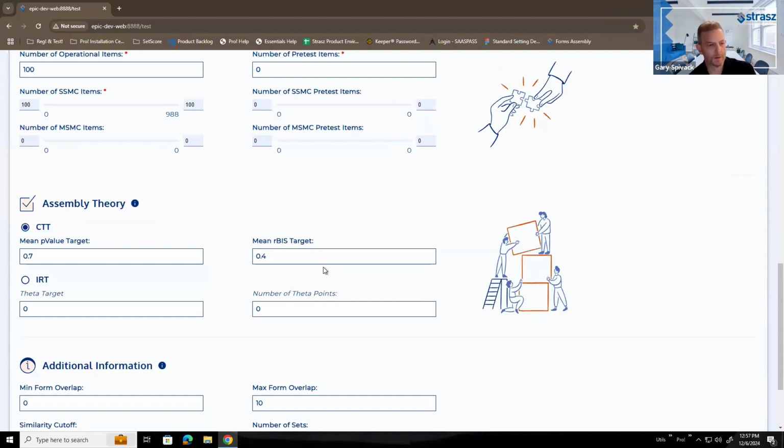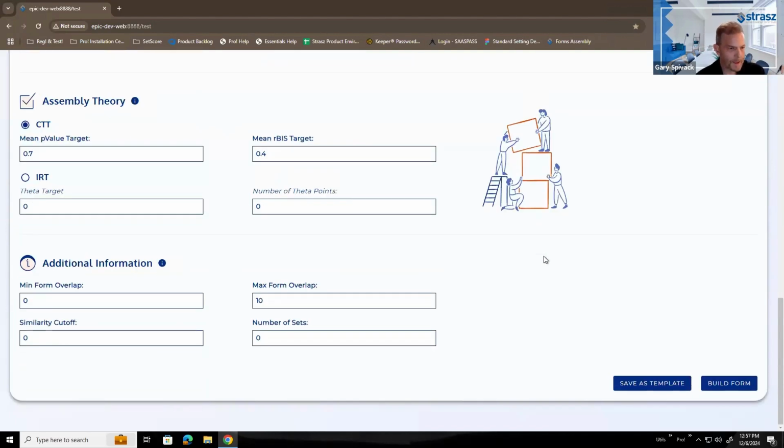When it actually goes and works, it'll try its best to get to 0.4, but it may look at 0.05 in either direction as it's coming through. And then here's the overlap that Rory was talking about. Here's for 0 and 10 for this.